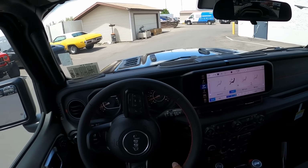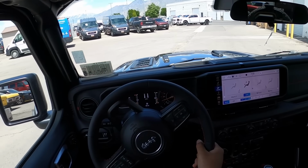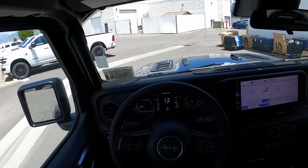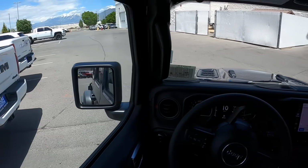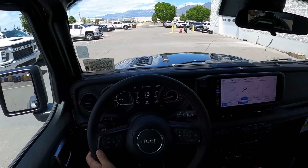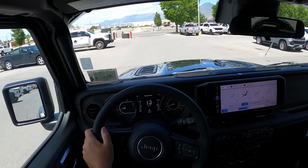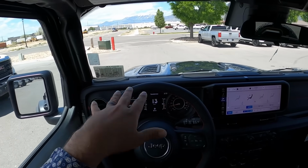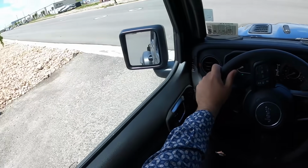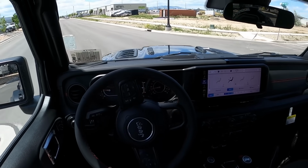Now I will say, I had a Wrangler 4xe as a demo car for a week, with the 33s, and something that is interesting is how different the Xtreme Recon drives from a regular Rubicon. The regular Rubicon is actually quite a bit more comfortable with the ride. This kind of has more of a side-to-side tippy feel. It's lifted, it makes sense. But yeah, this doesn't drive nearly as compliant as a 33 package Wrangler.